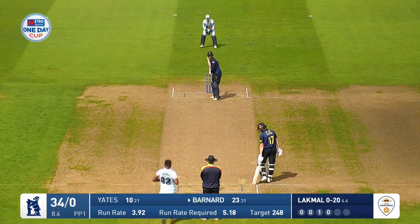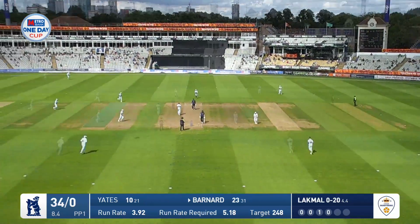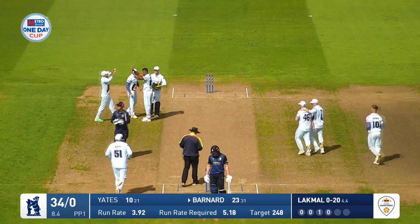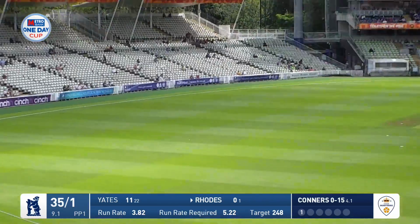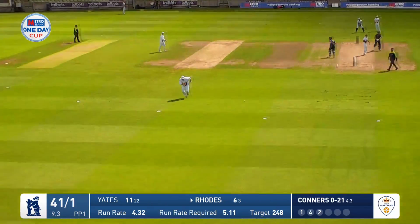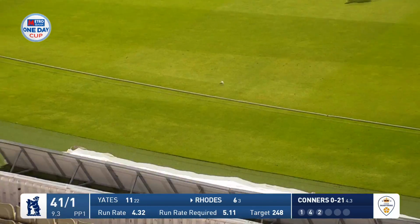Good to see Hayder still out there as well, as Lackmal is caught. Brilliant catch, diving away to his left by Harry Kane, gets rid of Ed Barnard. He got hold of that one, Barnard, clipped it into the leg side. Here's Connors, and this time it's a full-length ball, a full toss in fact, and Will Rhodes opens his account. Here is Connors, and this time it's beautifully timed by Rhodes into the onside.